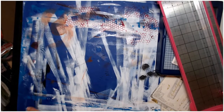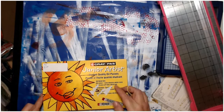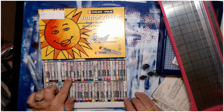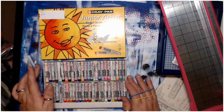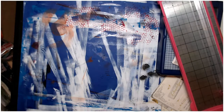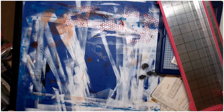And then I found this, and this is a set of crayons, which is oil pastels. Now, there's supposed to be 50 of them in here, but there's only 48. So it's supposed to be 48 colors plus an extra black and an extra white. And I see 2 whites and 2 blacks, so there's 2 colors missing. But, you know, that's cool. And these things are generally water soluble, so they'll move around a little bit. So that's kind of cool, too. So I found those on my scavengers. And what else?